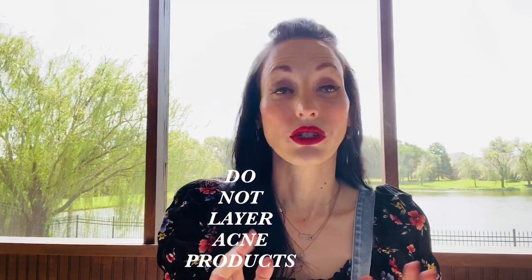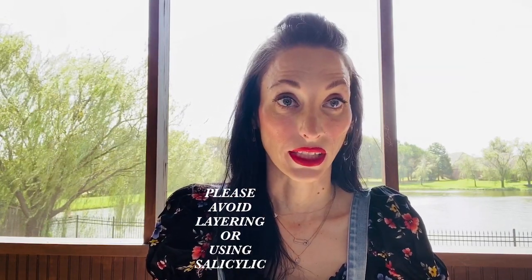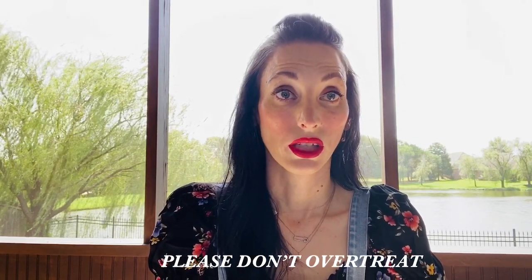So, okay, I'm trying to look at my notes. Do not layer this over acne products. You will burn your face. Please don't use salicylic if you're gonna try this, okay? Please don't over-treat it. 2 to 3 days max. If it looks good after 2 days, please stop. Let it heal. Pink is good if it's flat.